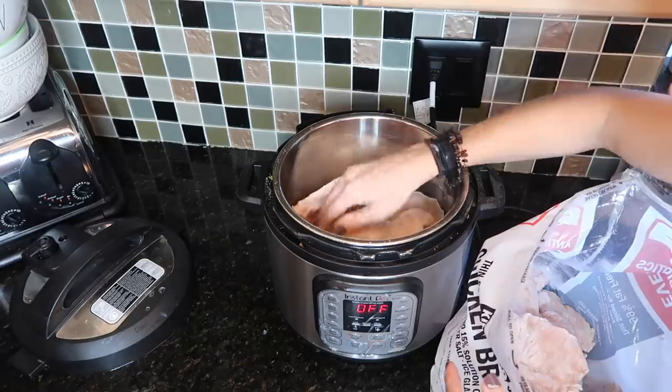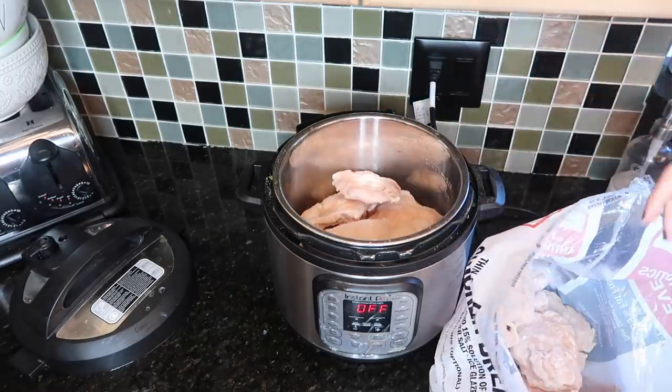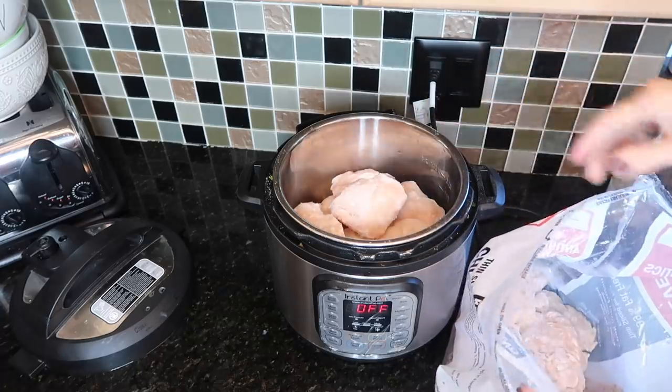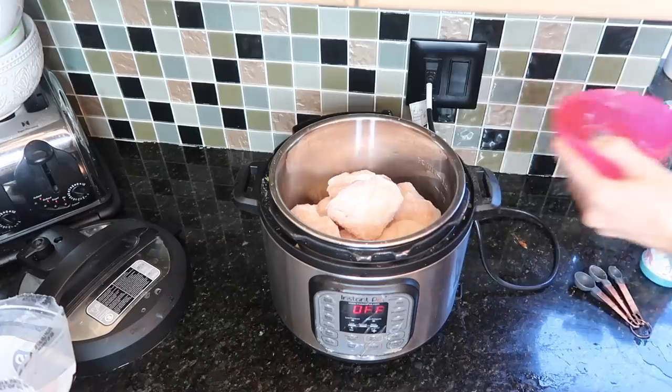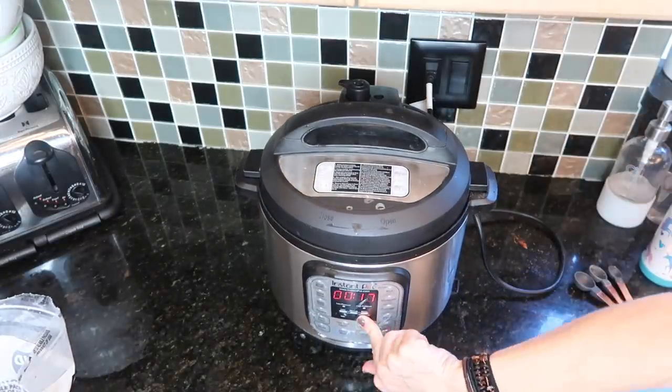So I just looked at the recipe that I have. 1, 2, 3, 4, 5, let's do a baby, 6. Well, maybe 7. I don't know how many we're gonna make. And this one looks really small, so why not? How can we leave that guy out? And then a cup of water. And I'm just going to cook this chicken, and then we're gonna shred it.